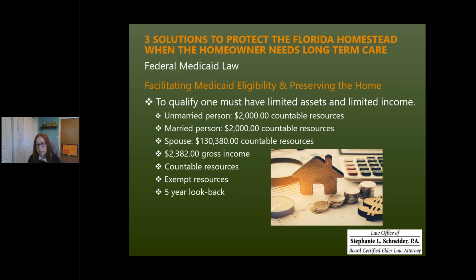Now, there's also in Florida a monthly gross income requirement in order to qualify for Medicaid. Not every state has this requirement, and we are unfortunately one of the dying breed of probably less than 14 states that require limited income. In Florida, our monthly income limit is $2,382, and income is comprised of things such as our Social Security retirement or Social Security disability benefit, any pension from employment, IRA or pension 401k distributions, as well as interest or dividends that might be earned on our savings. And the thing to keep in mind is that the government looks at gross income, meaning before there are any taxes taken out or other deductions.